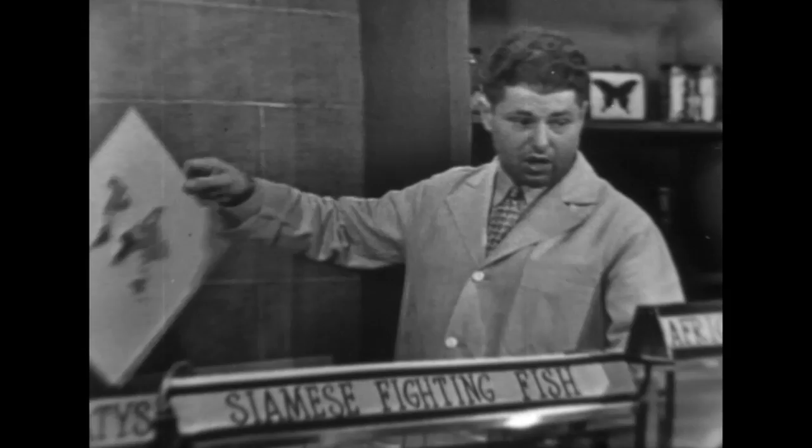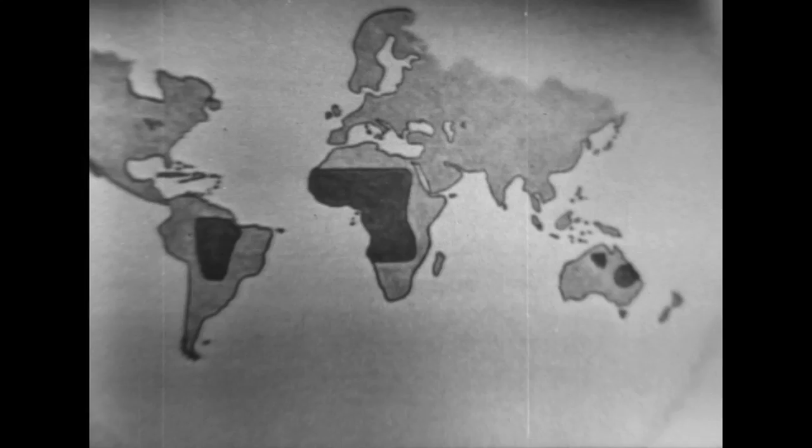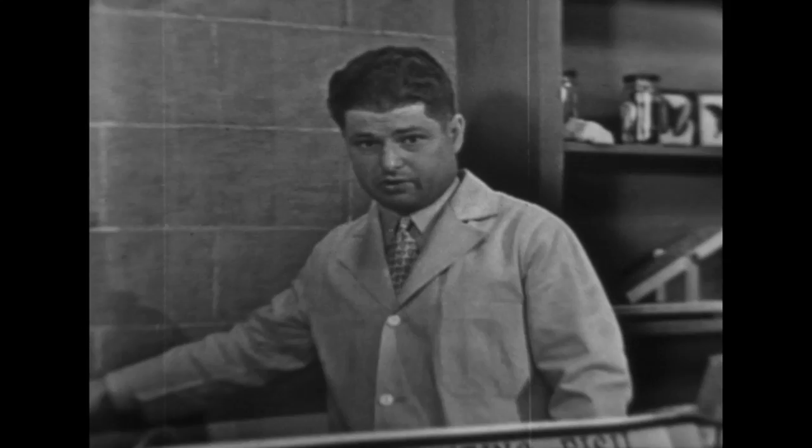Now, these lungfishes are found, actually, in only three parts of the world. This one comes from South Africa, as we mentioned. And there are three kinds there. Then there's one in South America. And finally, there is a third kind in Australia. And that's the only place that you ever find them. The two types in South America and the one in South Africa, both of those are air breathers, and both of them make these mud balls. The one in Australia, however, does not do that.